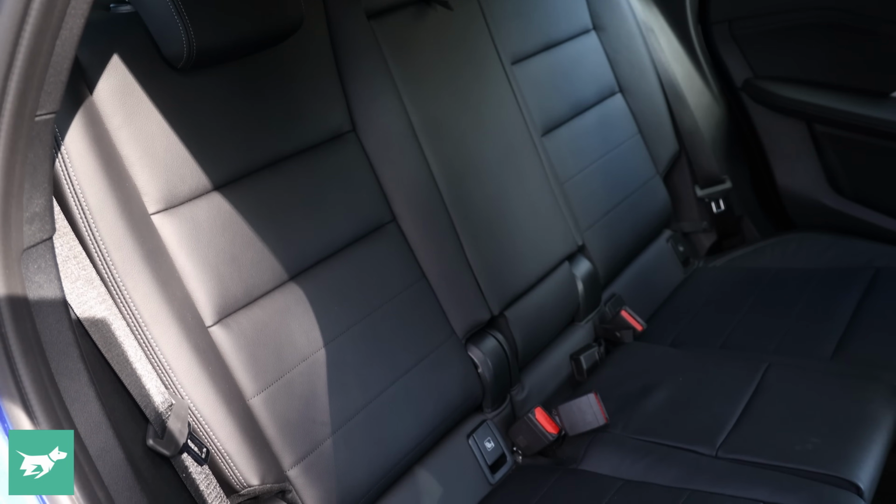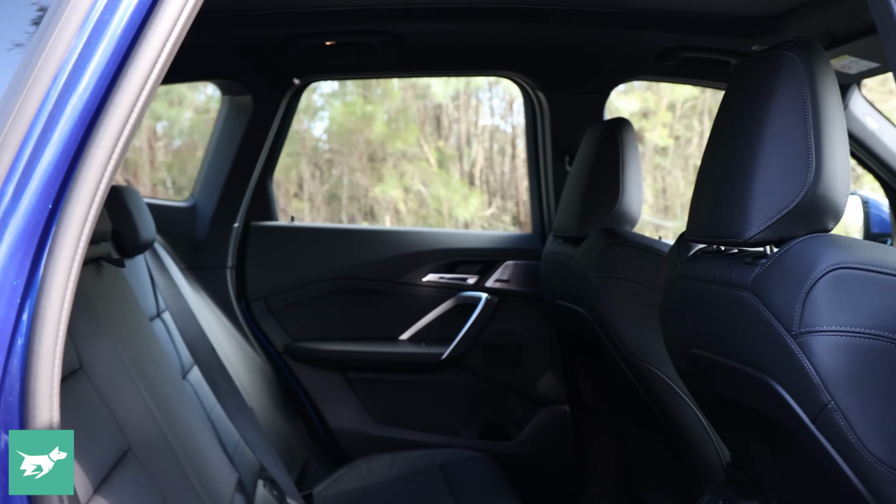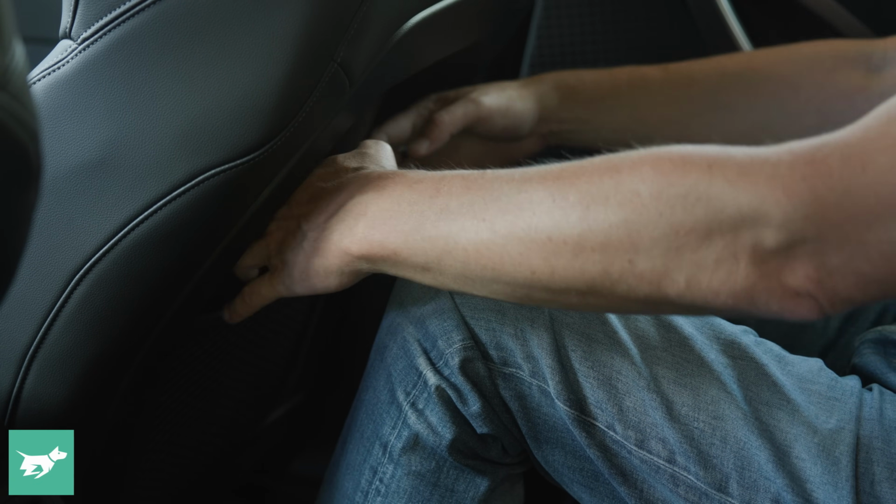So let's check out the second row. Where the X1 has really lifted its game and feels genuinely medium in size is in rear accommodation. The space here is huge, especially for knee room.